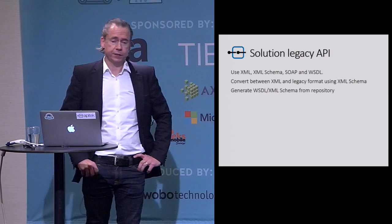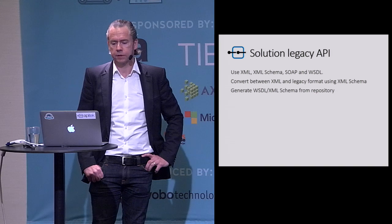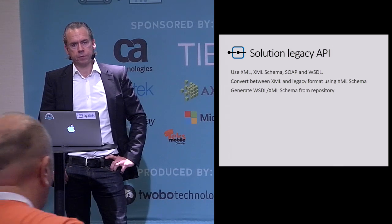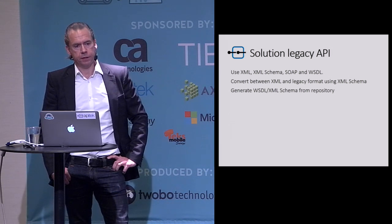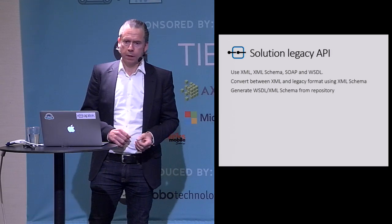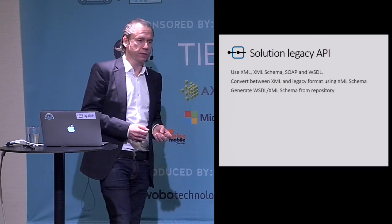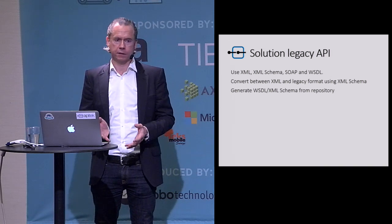At this time, XML was the most common format to communicate between different systems, and SOAP and WSDL were on their way to becoming standards. So I thought that maybe if we use XML schema to describe the structure and the data in this legacy message format, then we can convert it to XML with the schema. And fortunately, we learned that the developers of the legacy system used a repository to describe all the terms and their relationships, and they generated their data structures.